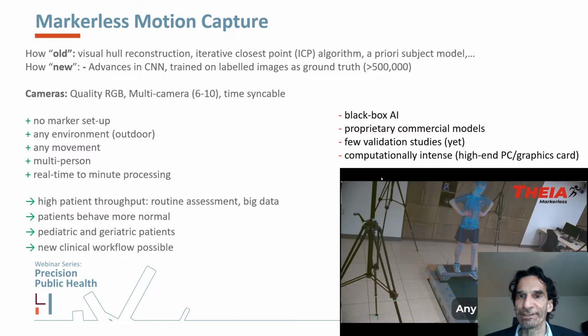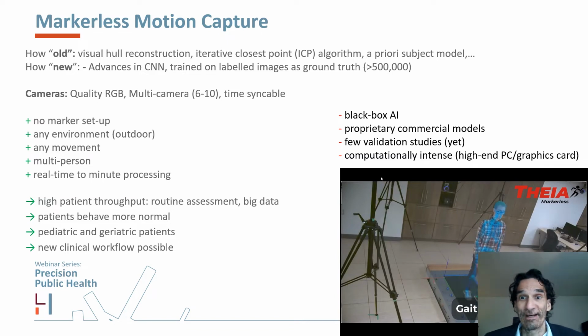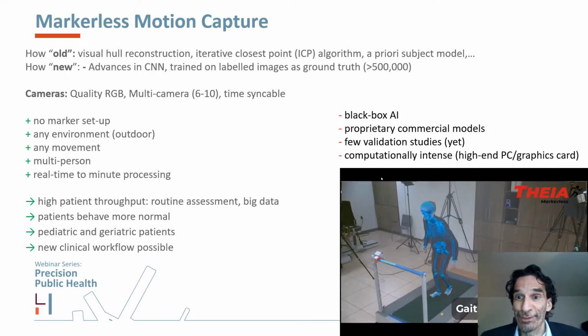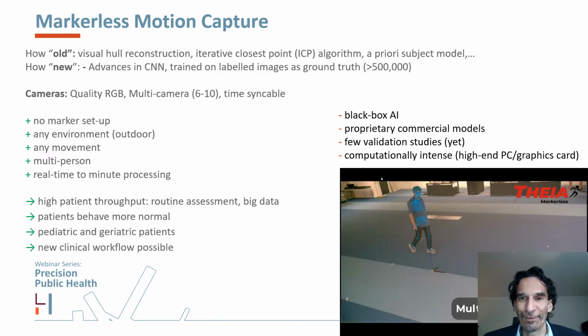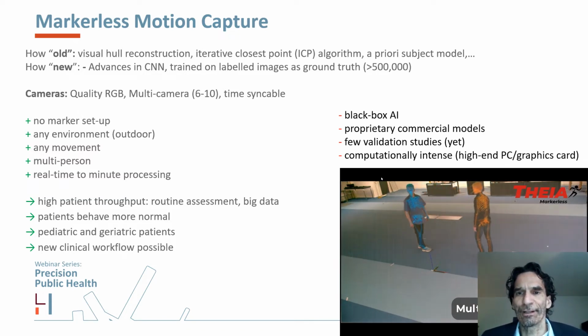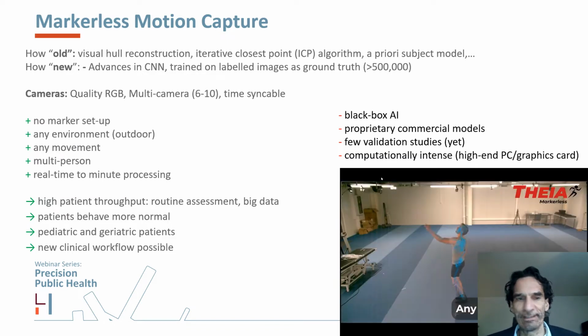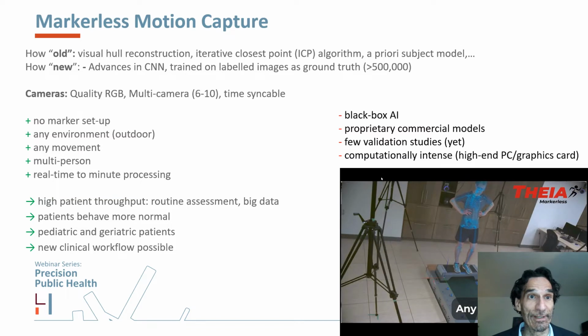But there are disadvantages. It remains, or it is actually a black box artificial intelligence model. There are only proprietary commercial models available, so one cannot look inside. There are very few, and I think most of them here, validation status available, and it's still computationally quite intense. So one needs a higher-end PC and a graphics card to run it.